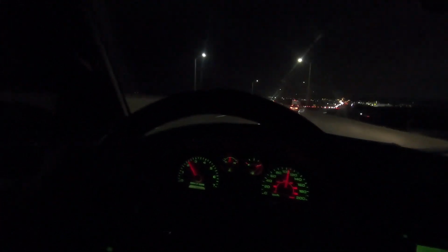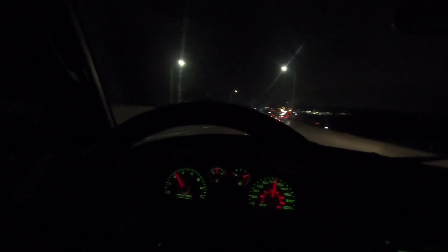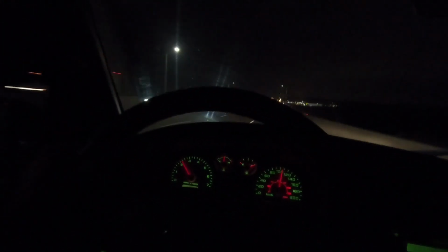It feels so much slower getting up to speed, of course. Added weight and just being higher up in the air will do that. But I'm gonna focus on getting home first, and I'll show you guys more of this truck once we're stopped and I can walk you around it.